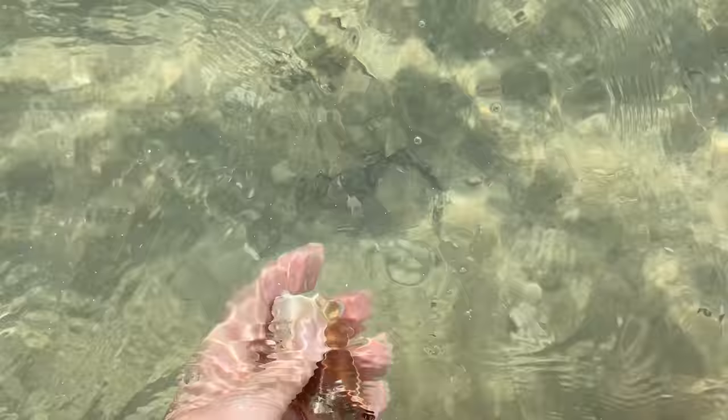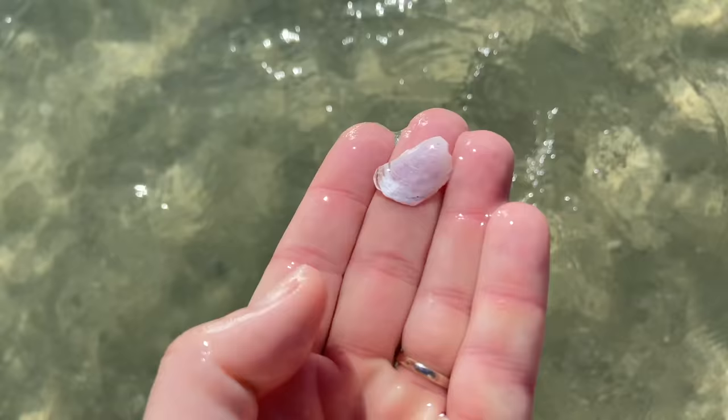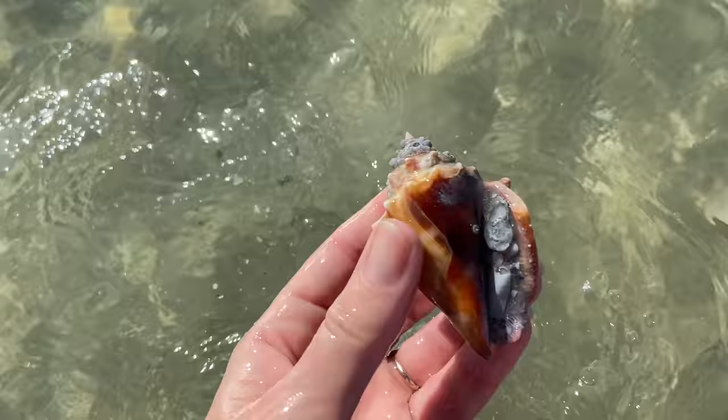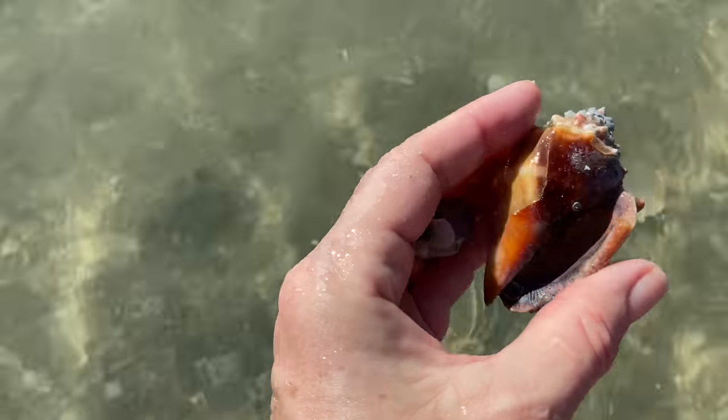Another Florida fighting conch, a little bit worse for wear. And another good day for lightning whelks and Florida fighting conchs. You never know what you're going to find. All right, little piece of a mussel. Definitely really, really fun, just kind of checking out all the different things, turning it over, digging.